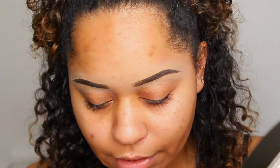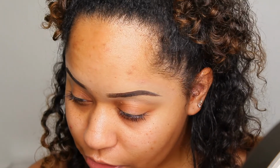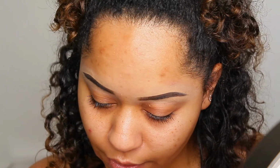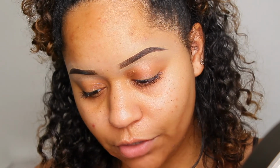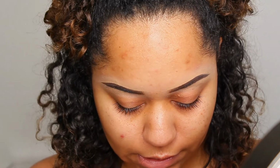And for longevity, I don't think there's any claims that it stays long. Is there? Wait, there is. 12-hour long wear, transfer proof, waterproof, natural looking brows. I wiped this off of my hand really easily, and I did let it sit, and it came off pretty easily. I'm not sure about my face because I'm not gonna wipe off these brows, because it took me a little bit too long to do them.